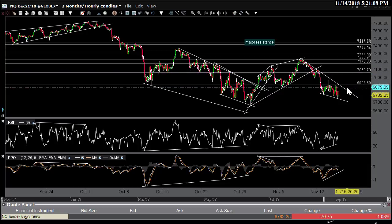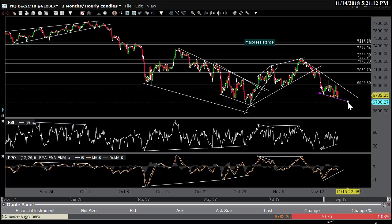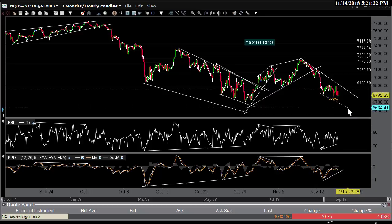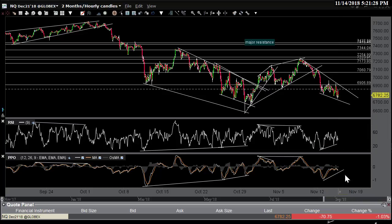Now, if it does break out, it depends where we break out. And here's the other thing. The wedge will either play out or not. Not playing out means we just continue to go lower, and this line moves down, down, down, finally to the point where we don't have any more divergences, and then you don't have a wedge. So I want to draw that here. We'll just keep an eye on this.